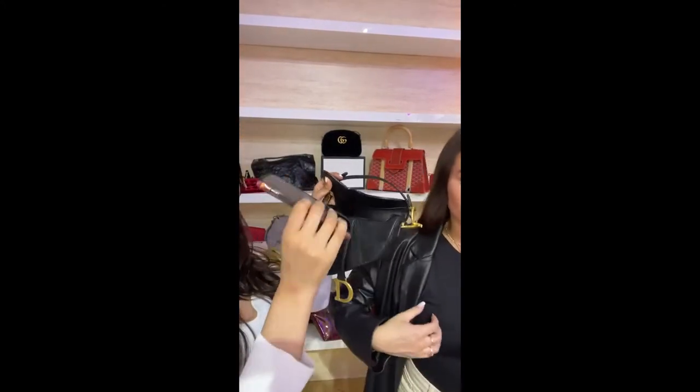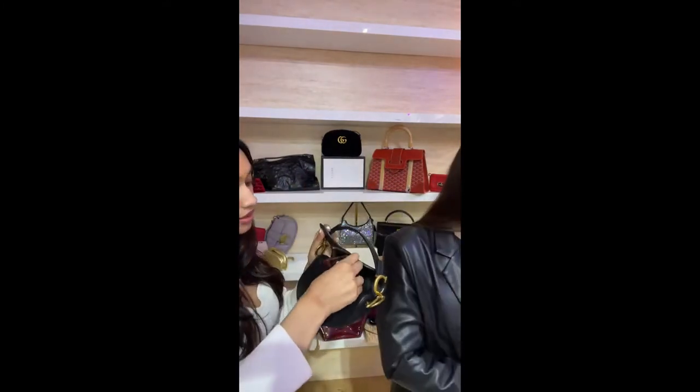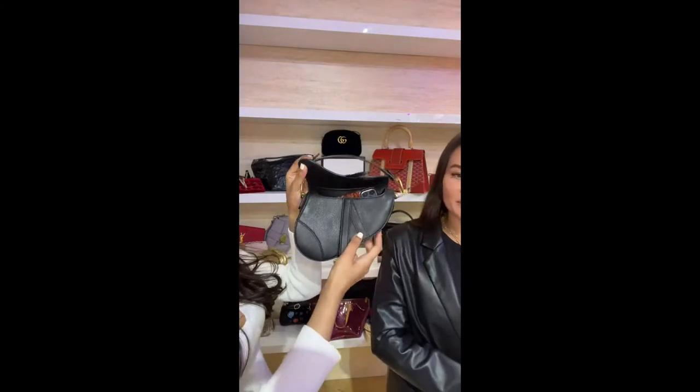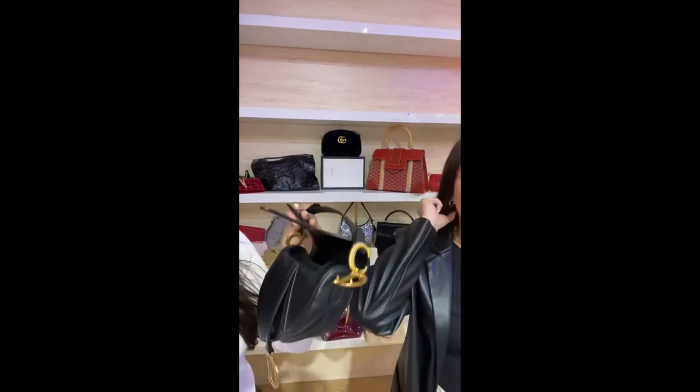So guys, I've got the smaller iPhone here, and let's see if this will fit. Yes, guys, it fits. Oh, it does fit, which is amazing because, of course, you would want your phone to fit, especially in the evening bag.